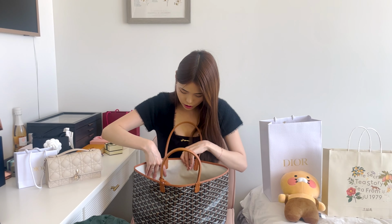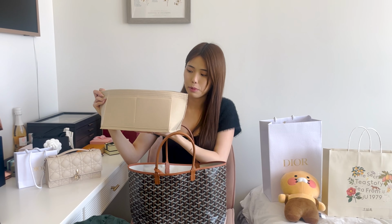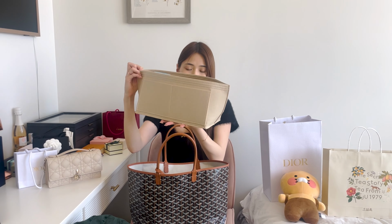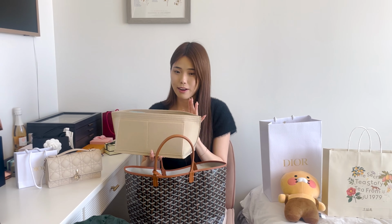I also additionally bought a little tote shaper. So this I was able to just get off Amazon, and I can definitely include the link down below. But it is just a regular tote insert. I did look at a couple of different ones, and Goyard even sells their own tote insert, but it's just ridiculously expensive, so definitely not something that I think I really need in my life right now.